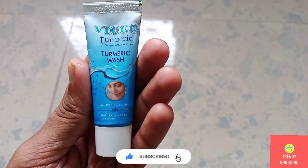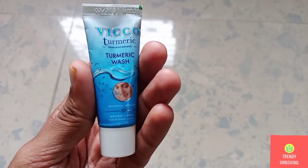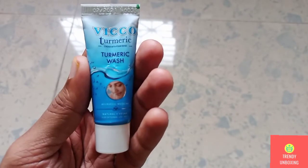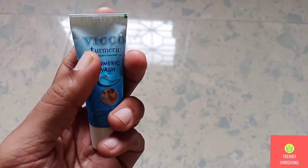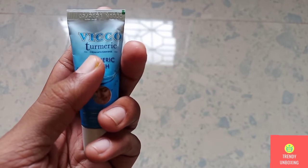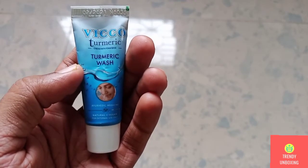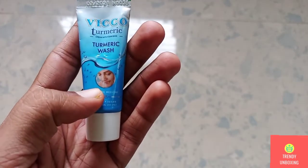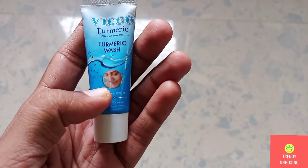So without wasting much time, let's start. So guys, this is the tube of Vicco Turmeric face wash, and on the front side of the tube they have given the Vicco logo over here, and they have clearly mentioned turmeric cream with foam base. Then they have also written turmeric wash. Also, they have given an image of a girl who is washing her face.